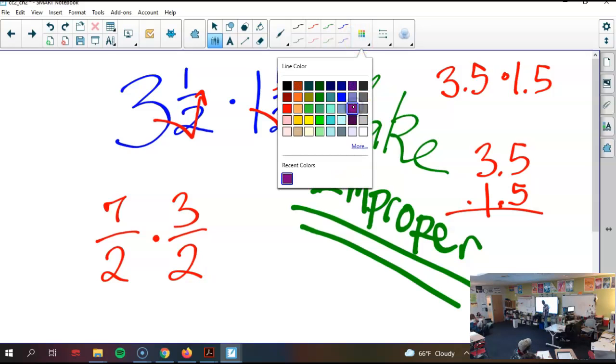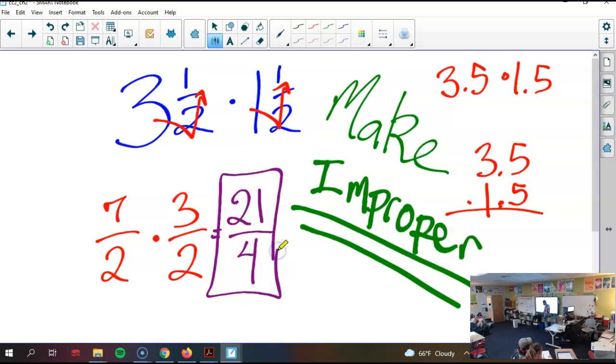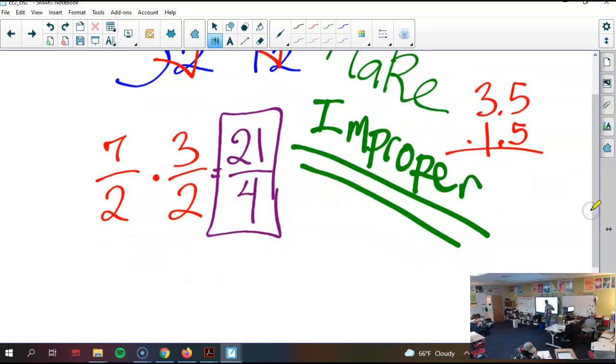What's 7 times 3? 21. 2 times 2? I'm done. That's it. Nope, I don't have to. Unless the problem specifically says turn it back into a mixed number, I can leave my fraction improper. It's fine.